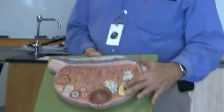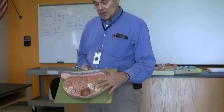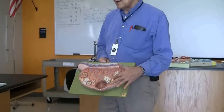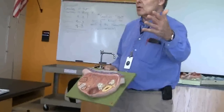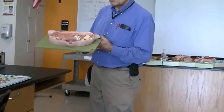This is very important to be maintained during pregnancy because that's the major source of female sex hormones, and especially progesterone is what maintains that endometrial lining. If this degenerates, the endometrium degenerates, sloughs off, and that'll take the embryo right with it. So you'll have a miscarriage or spontaneous abortion as a result.